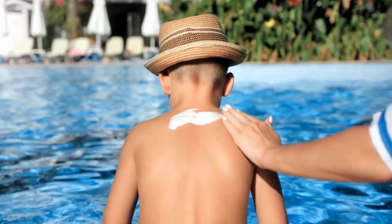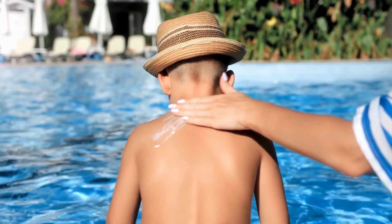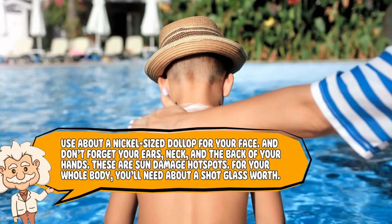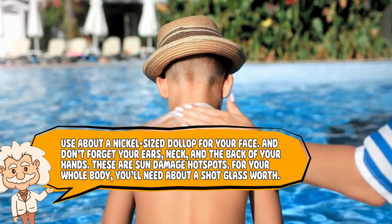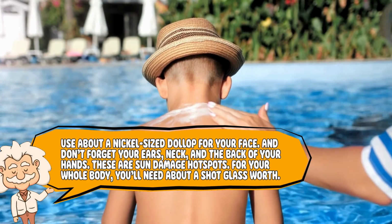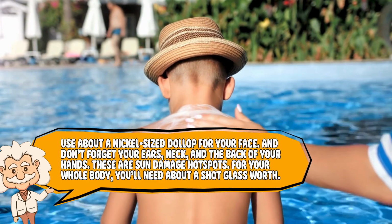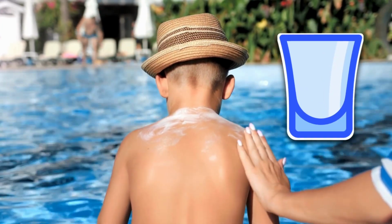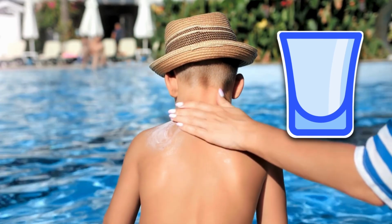So now that we're all terrified, how do you actually use sunscreen properly? Use about a nickel-sized dollop for your face. And don't forget your ears, neck, and the back of your hands. These are sun damage hotspots. For your whole body, you'll need about a shot glass worth. Yes, a literal shot glass. Consider it a toast to not aging prematurely.